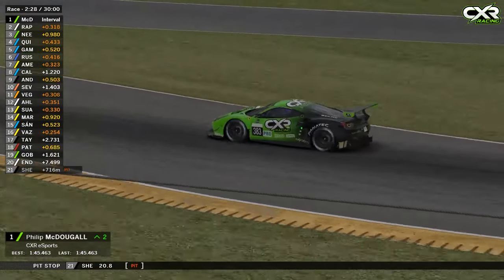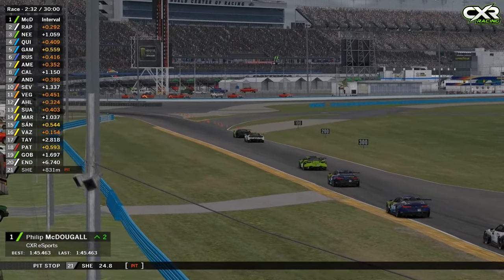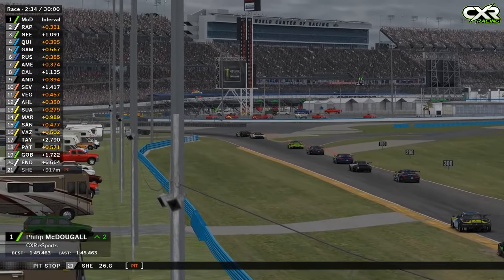Yeah, well, I looked at the track state options and I can't see anywhere where it says throw the Sahara on the second race.